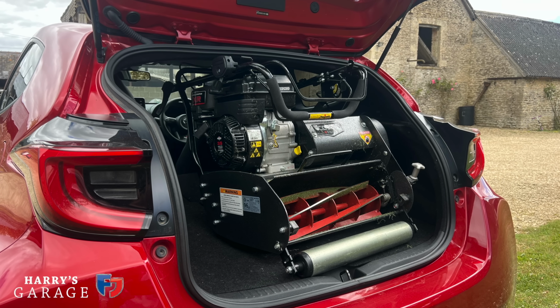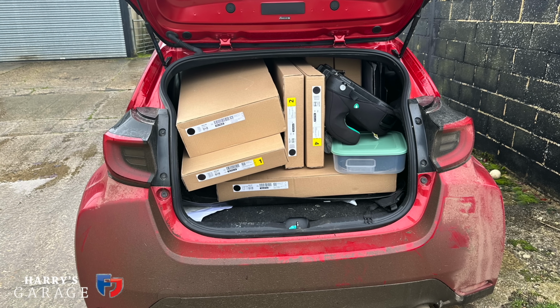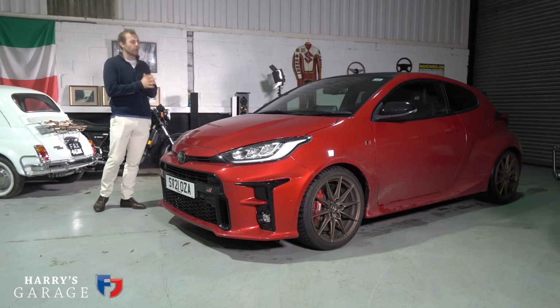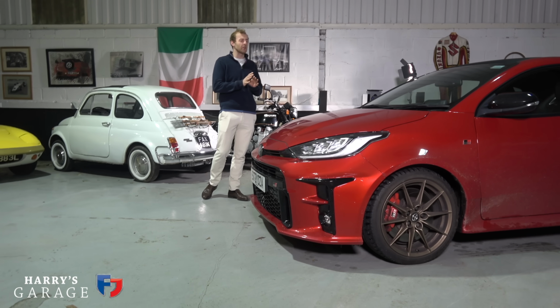I've had mowers in the back. I've had full IKEA furniture, the whole car fitted out. It's just brilliant for that sort of van use that I use it for. But yeah, my big gripe this year is Toyota dealers. The dealership experience at Toyota Cheltenham, specifically, has been absolutely awful.